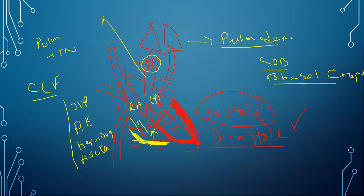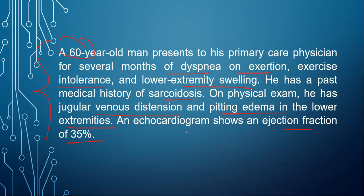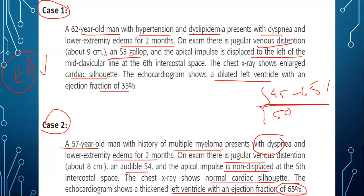But in patients with a problem with relaxation, they don't get this problem. They don't have left ventricle dilation, they don't have apical impulse displacement, and they will also have a normal cardiac shadow on chest X-ray. The only problem is that they can't relax properly. Their ejection fraction is fine because it's not a problem with systole. The problem is with relaxation.